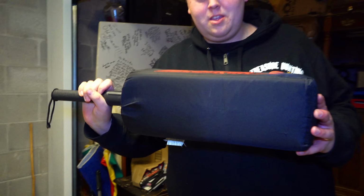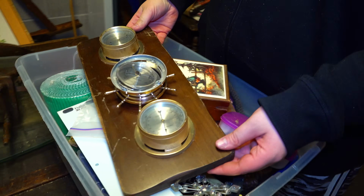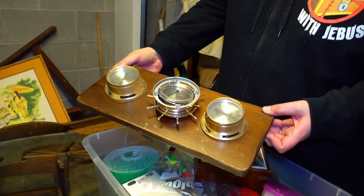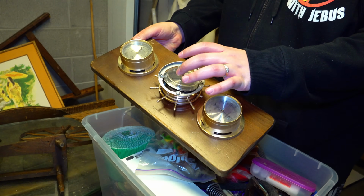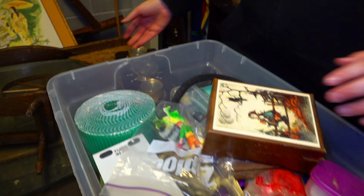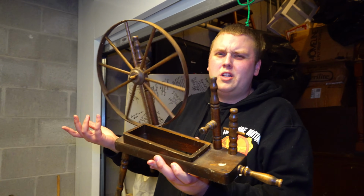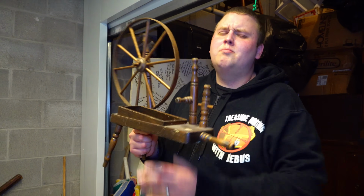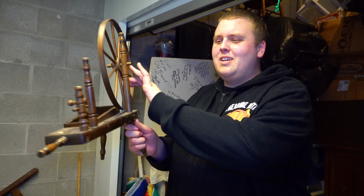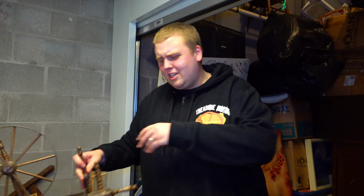What is this really used for? I have no idea. Me neither. A blocker? Maybe training something, I don't know. This looks like once upon a time it was a barometer, but unfortunately the centerpiece is broken. This was actually in there but came out. It's an old, like, what's the word? Wheel? Spinning wheel? Not a wheel. Somebody in the comments let me know what the name of this thing is. I can't think of it off the top of my head. It's like 6:30 a.m. right now, so my mind's not all the way there.